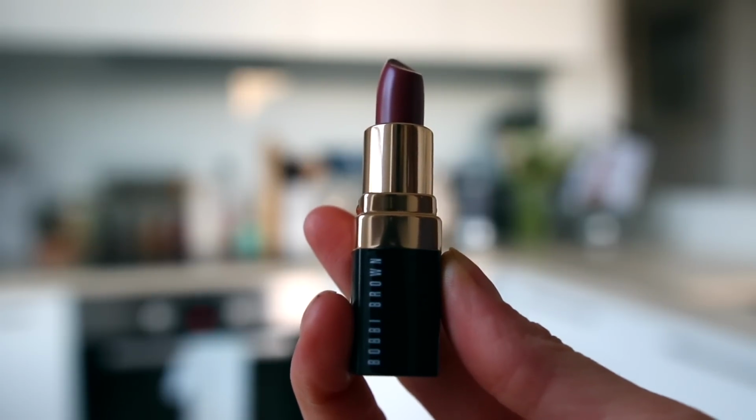But then also we've got this tiny little mini lipstick. How perfect is this to take around in your handbag? And it's in this gorgeous colour. What colour is this? Let me just find out. True Rose. It's so beautiful. If I just swatch that for you, you can see just how lovely that is.